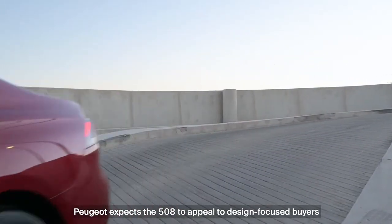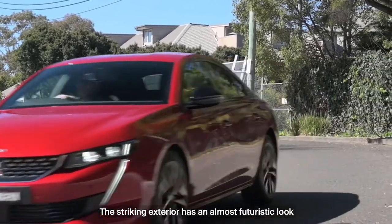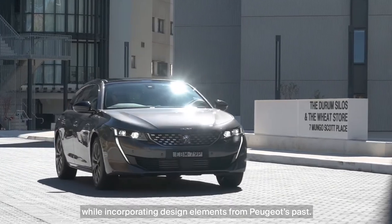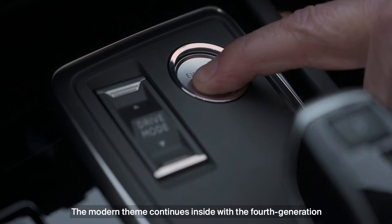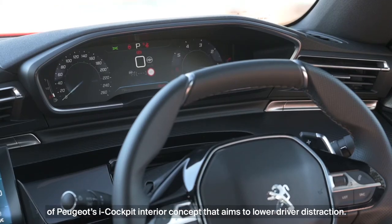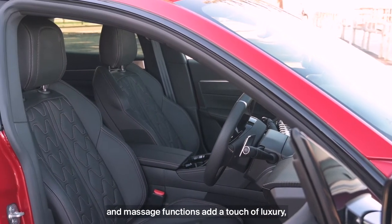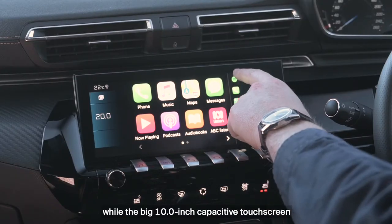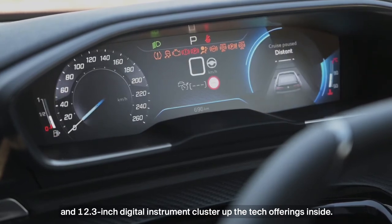Peugeot expects the 508 to appeal to design-focused buyers, and it's easy to see why. The striking exterior has an almost futuristic look, while incorporating design elements from Peugeot's past. The modern theme continues inside with the fourth generation of Peugeot's iCockpit interior concept that aims to lower driver distraction. The Nappa leather front sports seats with heating and massage functions add a touch of luxury, while the big 10-inch capacitive touchscreen and 12.3-inch digital instrument cluster up the tech offerings inside.